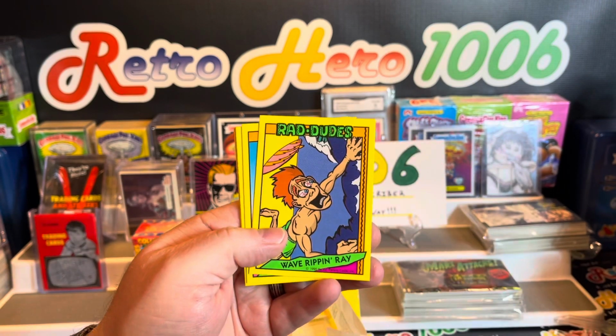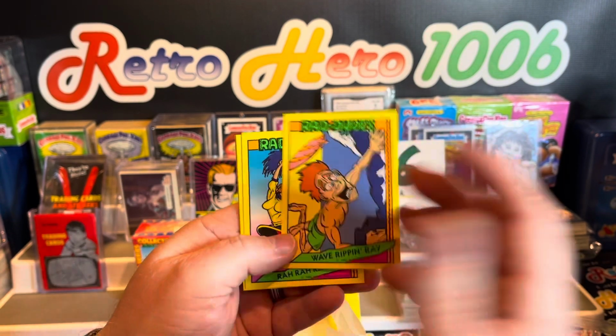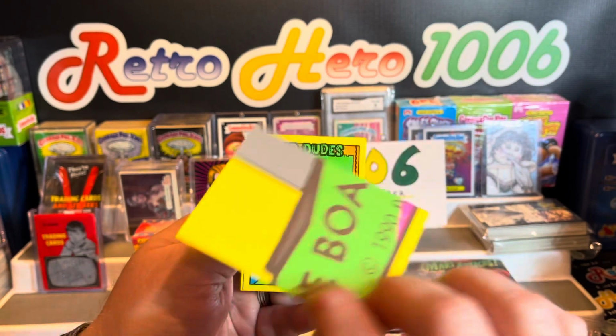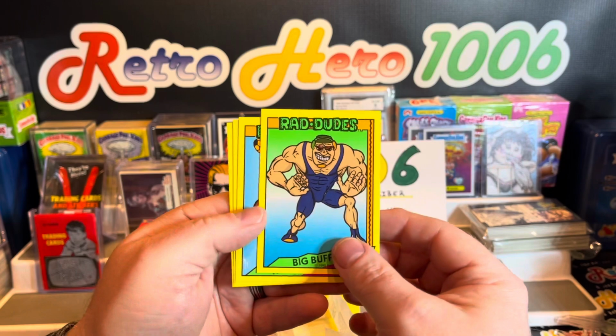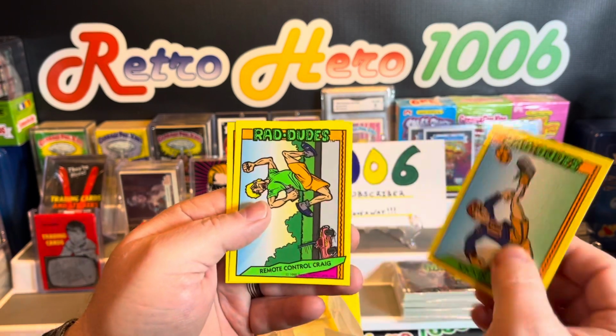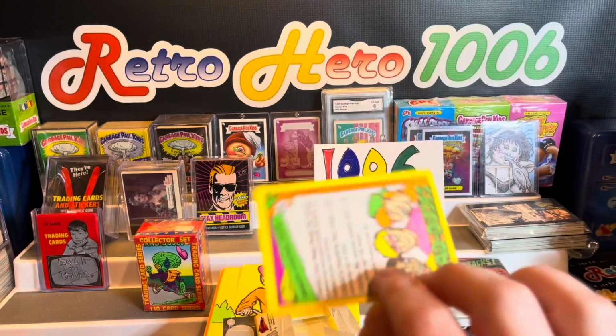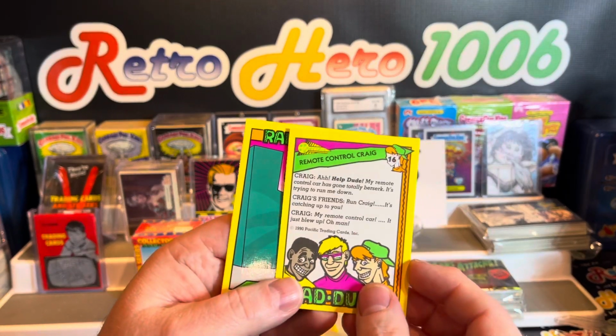Snowboard Sean doing some tricks. Wave Rippin' Ray, because, you know, surfer guys in the 90s. There's another, Rah Rah Rachel. Oh, another Big Buff Brian, another Kickin'. All right, how about this? Remote Control Craig running from his remote control trading car, or his car.